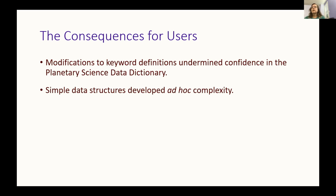Simple basic data structures like tables and images developed ad hoc complexity like structured subfields and interleaving with other data structures in the same data file. So many accommodations had been made for the quirks of specific pipeline products that it was effectively impossible to write code even to support basic I/O on everything labeled as an image object, let alone support any sort of generalized processing or analysis.